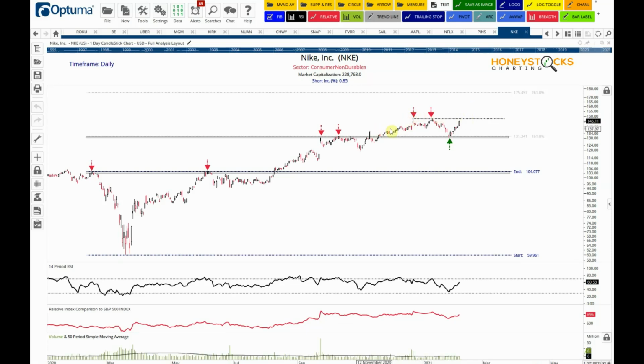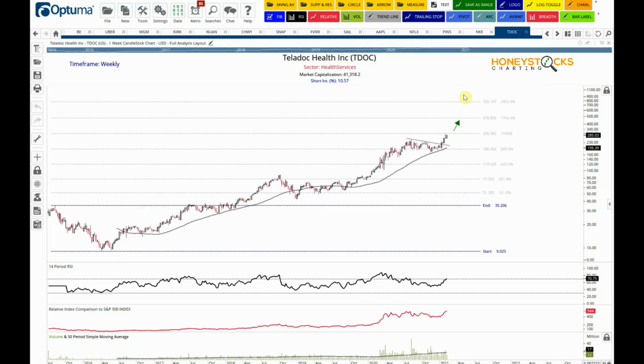Nike, again, sideways range. We're just waiting for this breakout here. I think above $150, there's a logical $175 target.